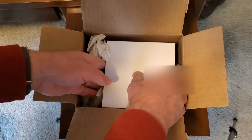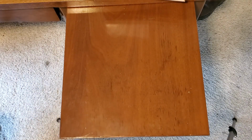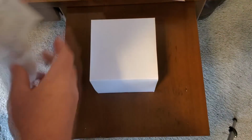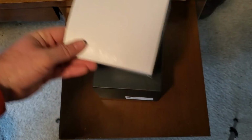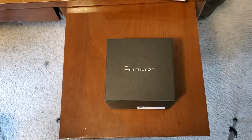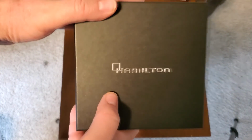Main box opened. And I'm going to discard this box and put, ooh, you know what? I can always tell when it's something cool because it's a big box. So, oh my gosh, I take the little cardboard sleeve off, and sure enough, what does that say? What does that say? Hamilton.